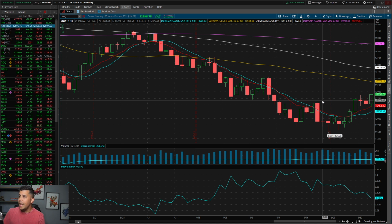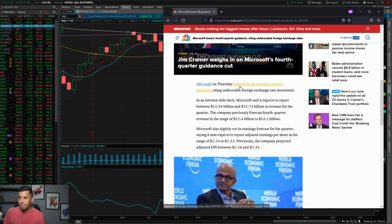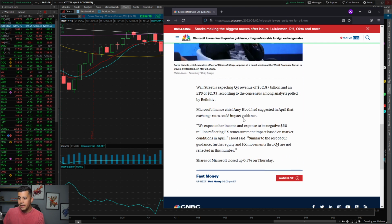But the biggest thing that came out today is Microsoft lowers their guidance. They're saying that they're basically not going to make much money. They blamed it on foreign exchange rates. It's just crazy. It says in an investor slide deck, Microsoft said it expects to report between 51.94 billion and 52.74 billion in revenue for the quarter. The company previously forecast fourth quarter at 52.4 and 53.2. So it cut its earnings forecast for the quarter, and to have one of the biggest companies in the world, not just in America, cut its earnings forecast is not good.